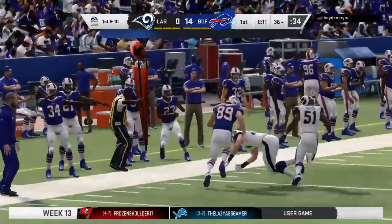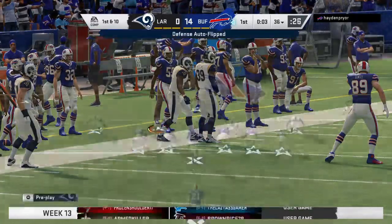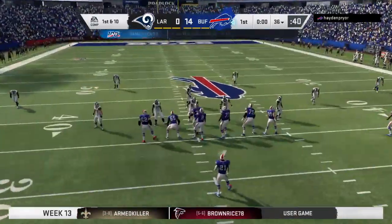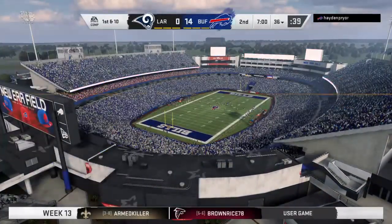First and 10 at the 36-yard line. This quarterback now already over 150 yards through the air in the opening quarter. It's 1st and 10. 14-0 the score.